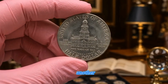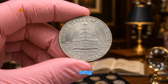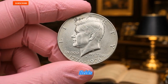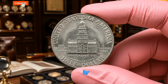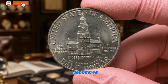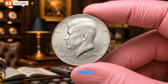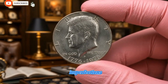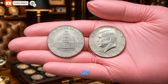Proof versions add another layer to the story. Unlike circulation strikes, proof coins were produced using specially prepared dies and polished planchets, creating deeply mirrored fields and frosted design elements. Every detail appears almost sculpted by light itself. These coins were struck with extraordinary care, intended not for commerce, but for collectors who appreciated craftsmanship at its highest level. Of course, even proof coins vary dramatically in quality. Tiny imperfections can separate an ordinary proof from a near-perfect example commanding far greater prices.